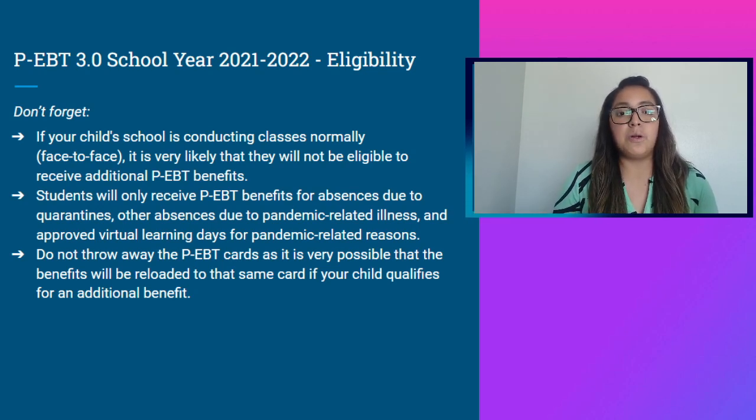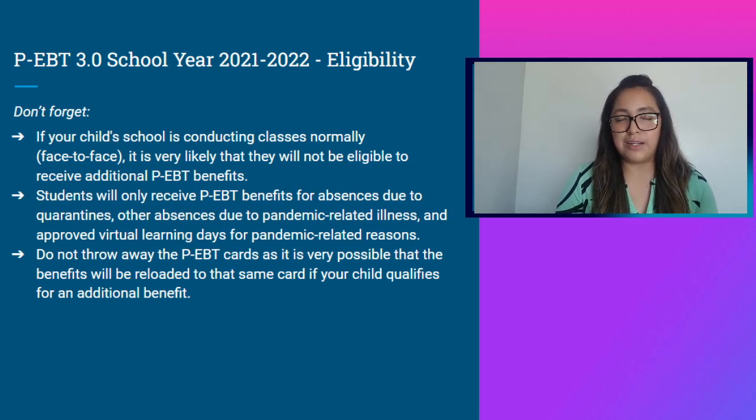Number 2, students will only receive PEBT benefits for absences due to quarantines, other absences due to pandemic-related illness, and approved virtual learning days for pandemic-related reasons. So I mentioned before, let's say your child has a stomach ache. That's not necessarily related to the pandemic, so that absence won't count towards these benefits. Also remember to not throw away those PEBT cards, as it is very possible that the benefits will be reloaded to that same card if your child qualifies for an additional benefit.